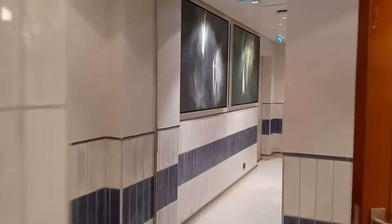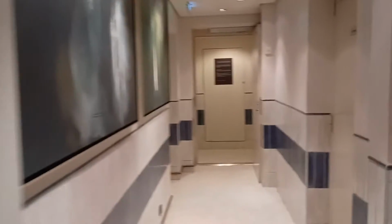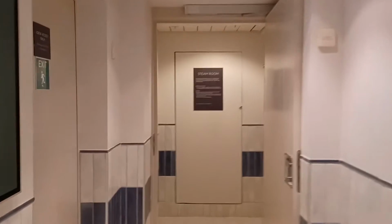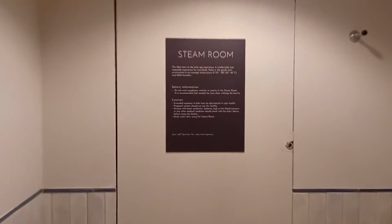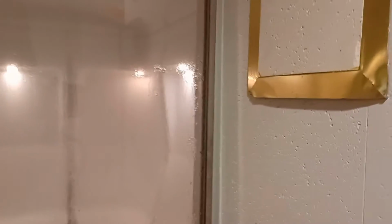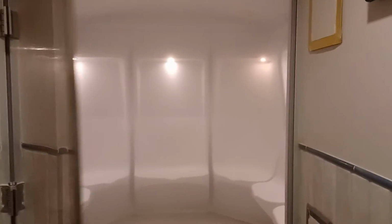They are there. But also I wanted to show you there is a steam room also in the very back here. When men's and women's are separate, they do not have a connecting door like the sauna. So you have a steam room for the men's side and a separate steam room for the women's side. Nice and hot.